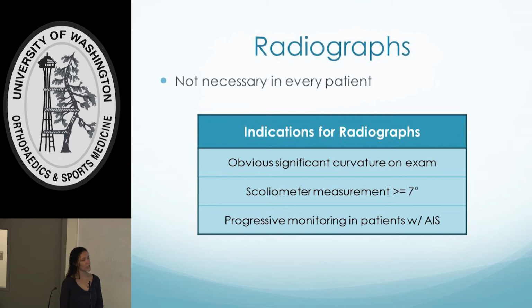The Cobb angle is something we'll talk about in just a little bit, but the Cobb angle and the scoliometer degree are not the same. When you're looking at the degree on the scoliometer and trying to give somebody an idea of what the radiographic curvature is going to be, those are different, and there's not an equation to compare them. So you certainly want to distinguish scoliometer versus Cobb angle measurement when you're talking about it in your reports.